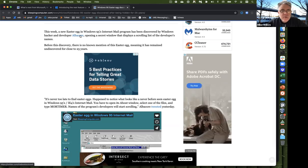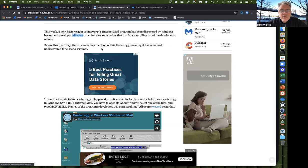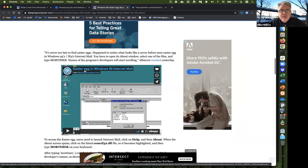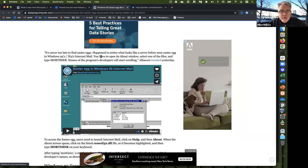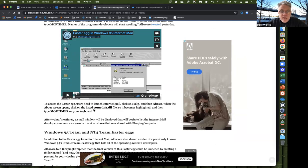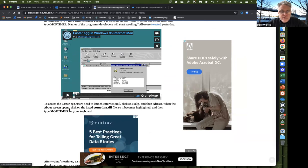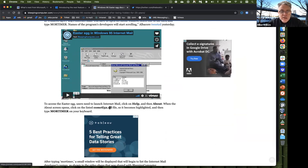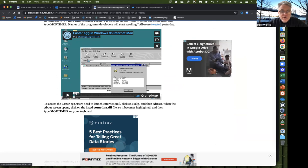Let's see who Albacore is real quick. Opening a secret window that displays a scrolling list of the developers' names. It's never too late to find Easter eggs. Happy to notice what looks like a never-before-seen egg in IE4 Internet Mail. To access the Easter egg, the user needs to launch Internet Mail, click on Help, and then About. And when the About screen opens, click on the listed com.ctl32.dll file so it becomes highlighted, and then type Mortimer on your keyboard.